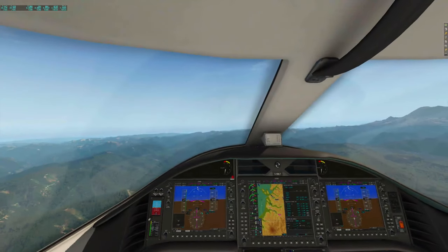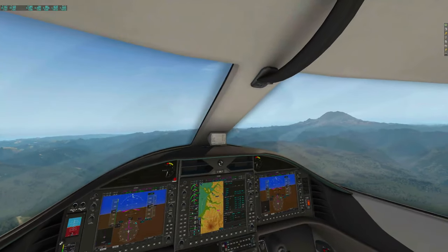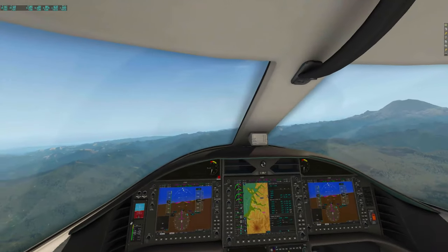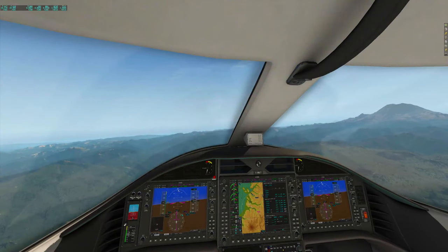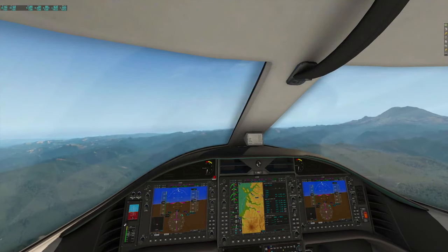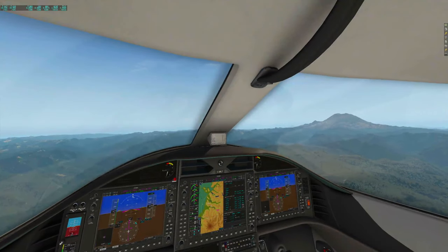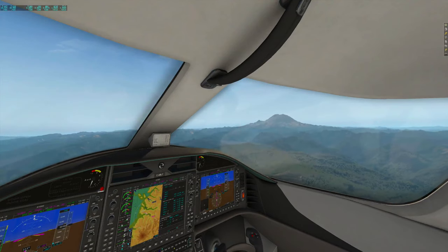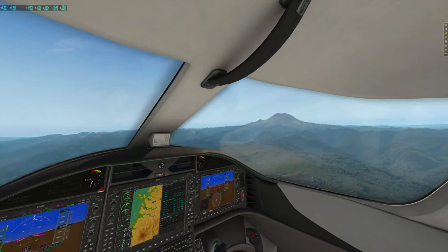You get a different perspective on Rainier depending on how you rotate your camera. It's because of the way I've got X-Plane set up. It magnifies things on the side of the screen a little bit. Pretty realistic portrayal of that mountain. Looks just like that, for those of you who have never been to Seattle.